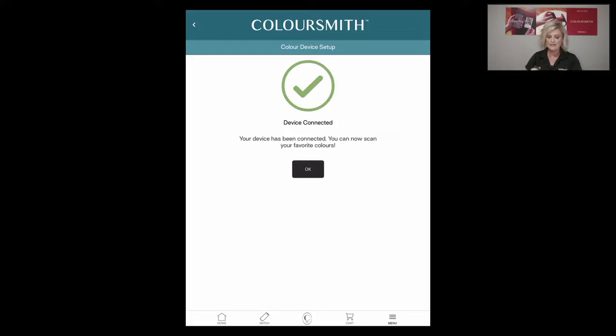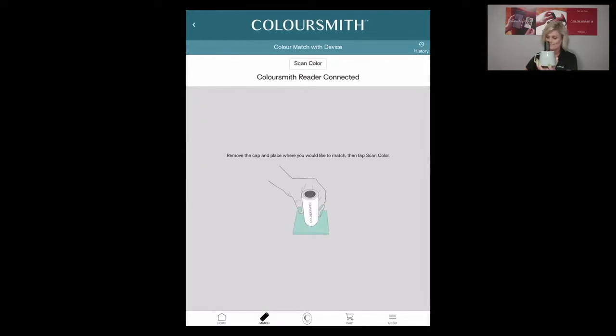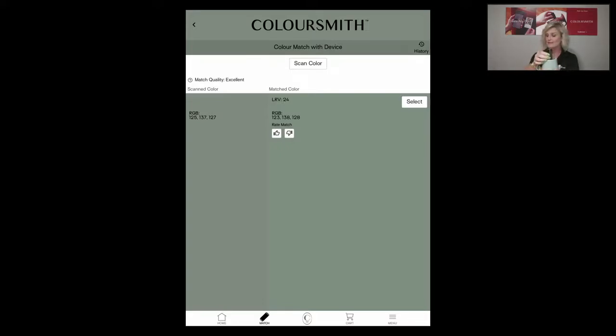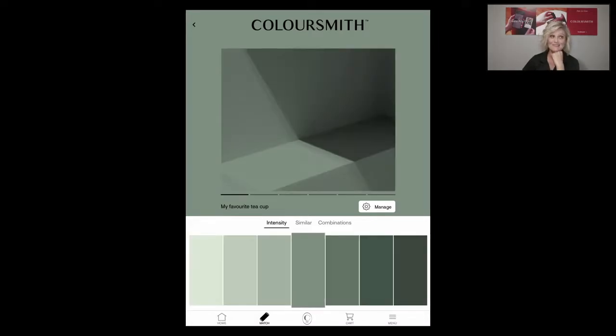Device is connected. So the next thing I'm going to do is I'm going to pop my device onto my cup, as you can see here, and I'm going to go create from match and scan colour. Awesome. It's given me an excellent match. So now you can see on the screen the first colour, which looks to me exactly like my mug. So what we do now is I hit select. You can see I've scanned it before and it's my favourite teacup.